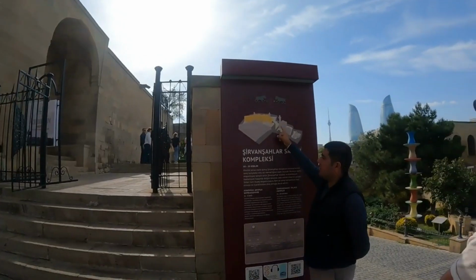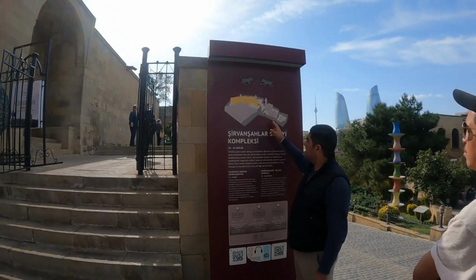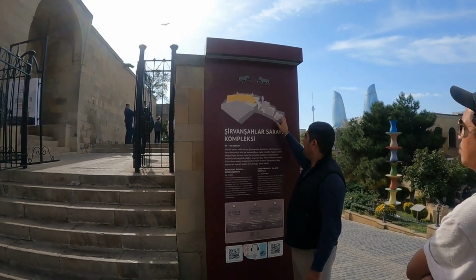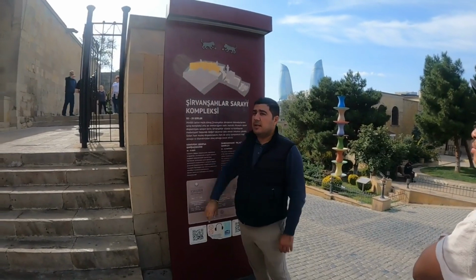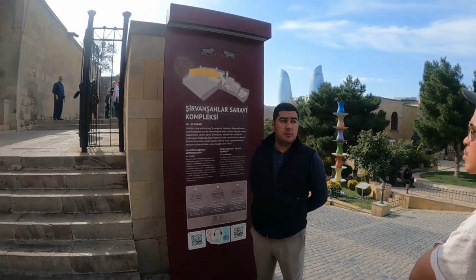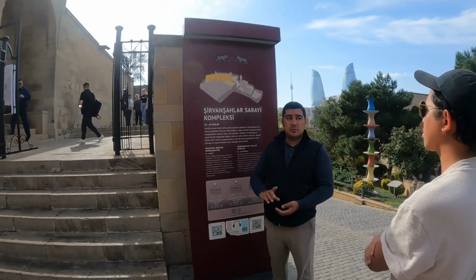Here we have the Shah's mosque. Palace members and Shahs were praying inside this building. Here we have the Shah's family members' graves, and here we have the private bathroom of the palace. And this is the back gate of the palace, called the Ottoman Sultan Murat's gate, because Ottoman Sultan Murat III visited the palace using this back gate.